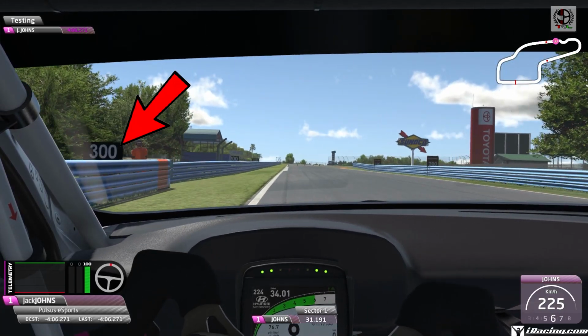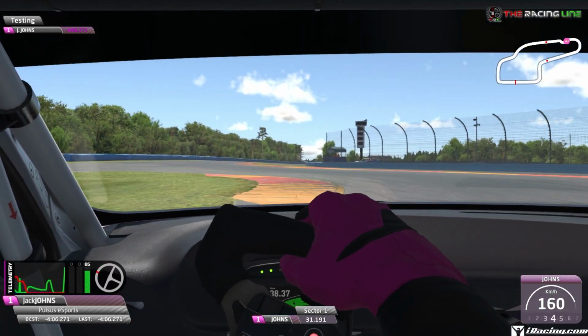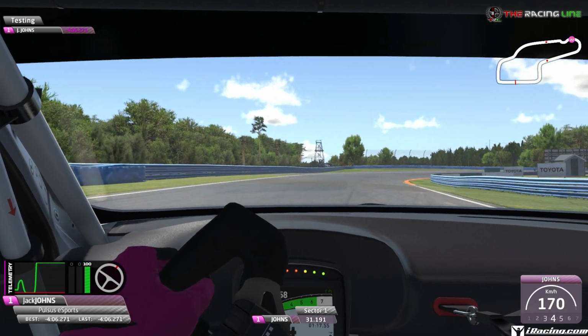The braking zone we're looking for is the 300 meter board. We're going to dab the brakes and go down from 6th into 4th gear. As we turn in, we're going to dab the brakes and then coast in over this first apex and then just put the throttle on through the second half of the chicane. We're keeping it in 4th here.